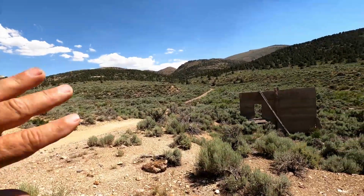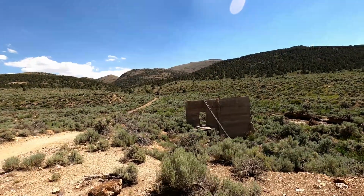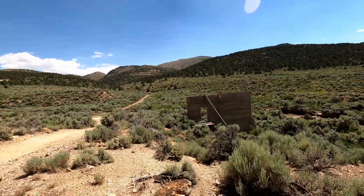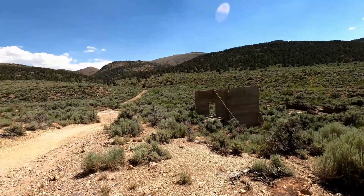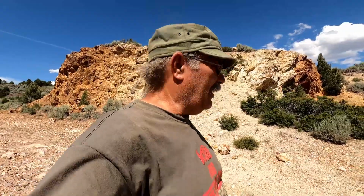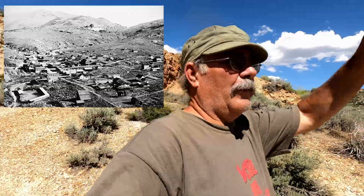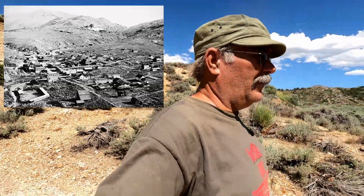The town used to go all up into these hills, and I found a couple of pictures online of Aurora back in the day, and if I can find them on my computer, I will go ahead and post some pictures up. Put them somewhere in the video.